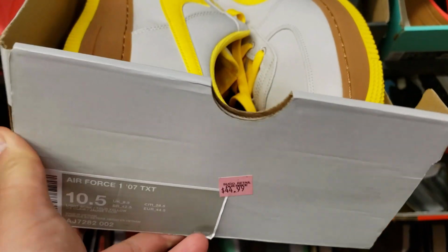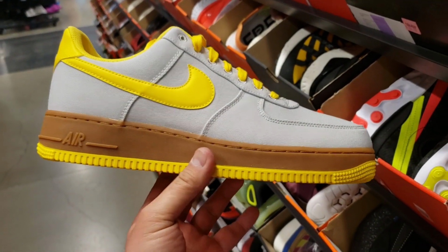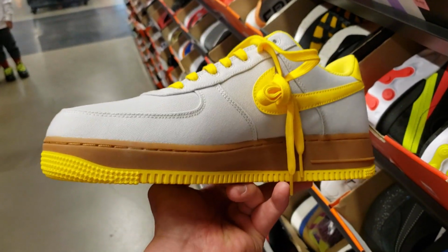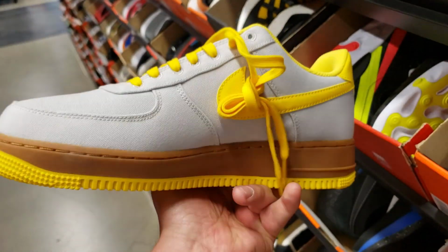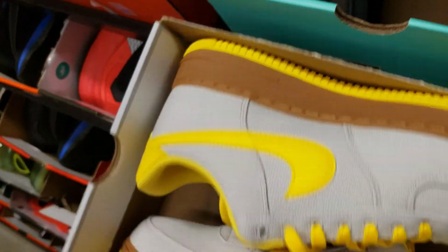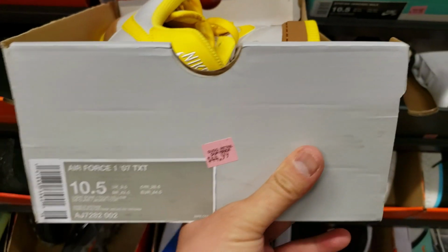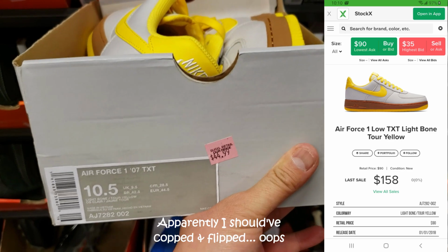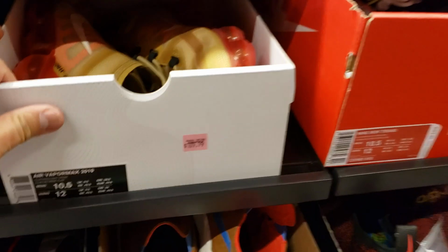Size 10.5, man. Look at these Air Force Ones, man. They're canvas Air Force One. We got a hit of yellow. By a hit, I mean a huge hit. But the gum, that's interesting with the gum and then the yellow. What do you guys think about these? I don't know. I'm passing on them. They're all right. I can see how people would like them though. Especially for 45 bucks, and you get 20% off. That's like 36 bucks or something. That's a hell of a steal, man.